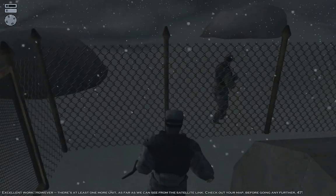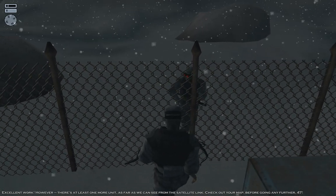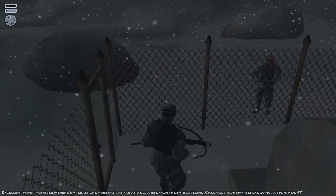However, there's at least one more unit as far as we can see from the satellite link. Check out your map before going any further, 47.